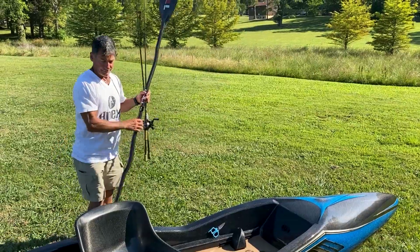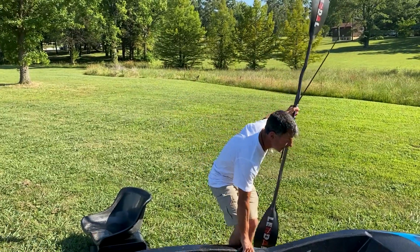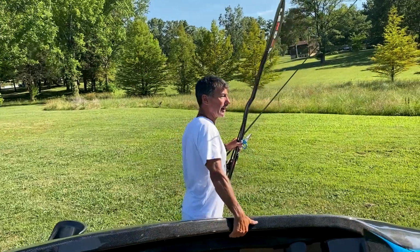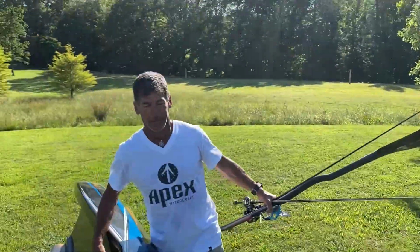your tackle bag. Now this seat is not currently attached to this prototype. You can see the spot for the tracks. And then, of course, you'll put this on your back, you'll pick it up, and then off you'll go to the river. Speaking of off to the river, let's get this thing on the water.